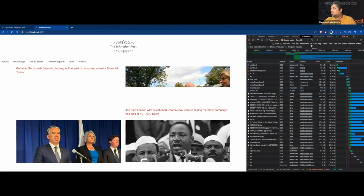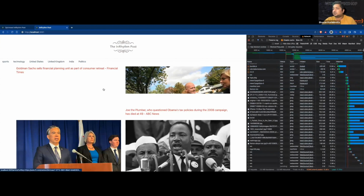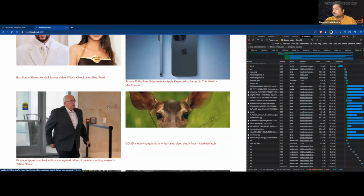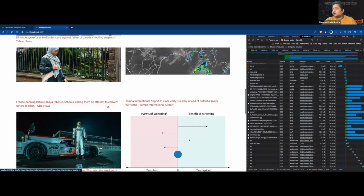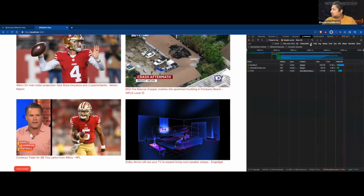Then this is the non-optimized app, and I seriously tried to code a very bad application, and you can see that it looks very bad and ugly. So let's look at only JavaScript.